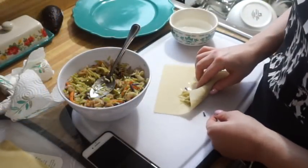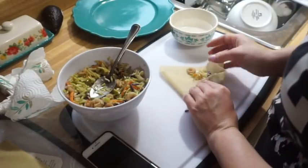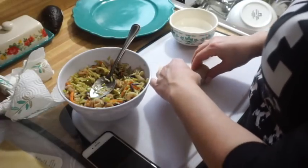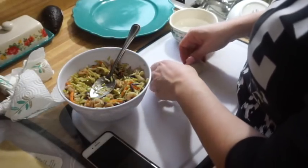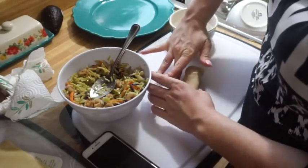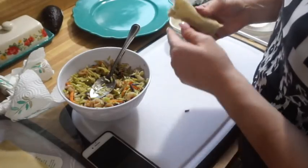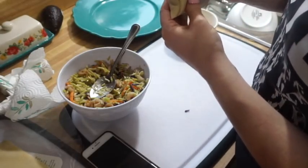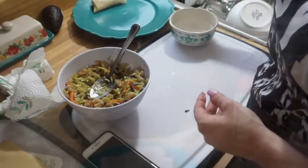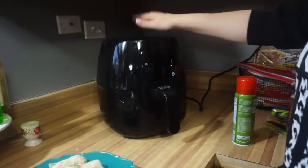You're going to take your one end and kind of just wrap it and then roll. So then you take your water and you're going to wet the edge to seal it. So there you go.